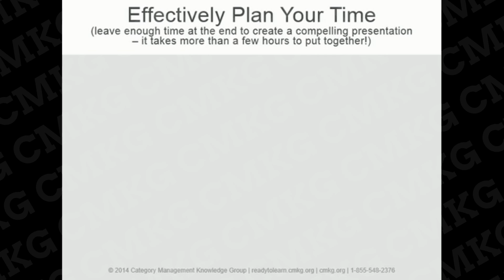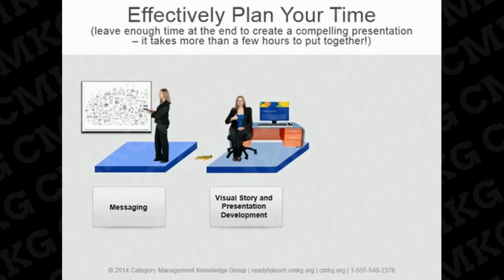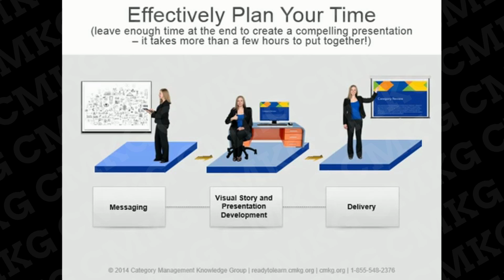From a planning perspective, if you're working on a large analysis project that will ultimately be turned into some type of PowerPoint presentation, once you've determined the messaging for your presentation, including consideration for who the audience is and what the story that you want to tell is, you need to create the visual story through a well-flowing, logical presentation. Once you've completed these two steps, you need to give time to prepare for the delivery of your fact-based presentation. By following these three steps, you will become proficient at taking data and insights and turning them into a compelling story that will engage and inform your audience and make it easier for them to say yes to your idea.